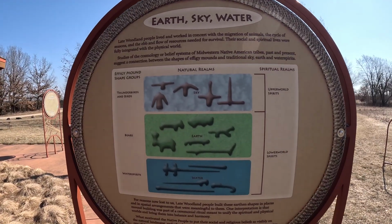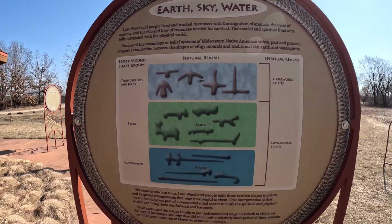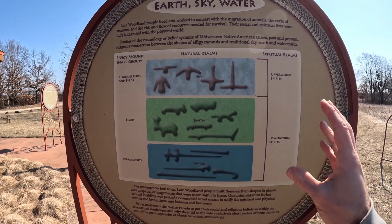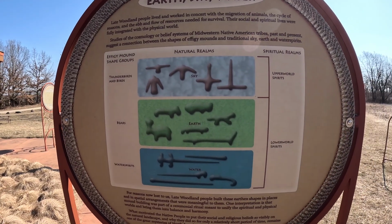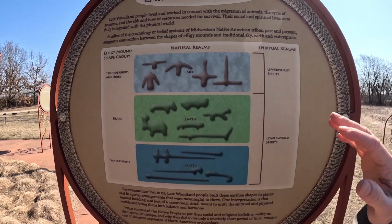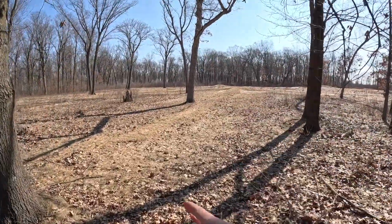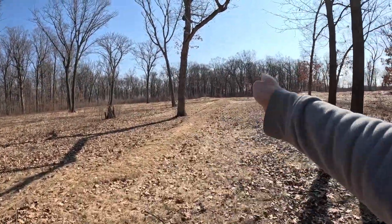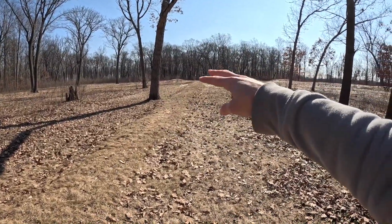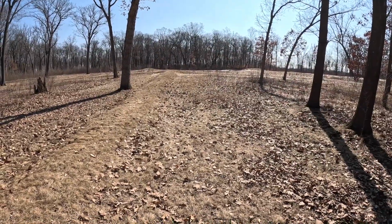So right here is a little interpretive sign just showing a guesstimation of perhaps what these mounds signified to the indigenous peoples that built these. Kind of a multi-layered belief system on the upper world, the middle world, the lower world. Hey, look at this. This is the shape of a bird. You could see this long linear line that goes, and at the very end is the head, and then the wings that come off on the side. All throughout there, you see those raised areas. Those are all mounds out there. We're going to check them out.